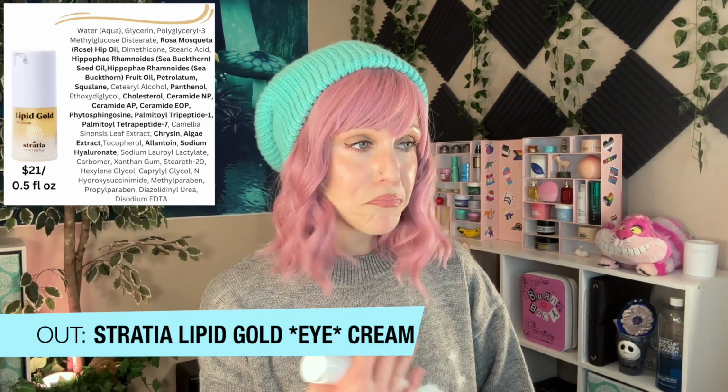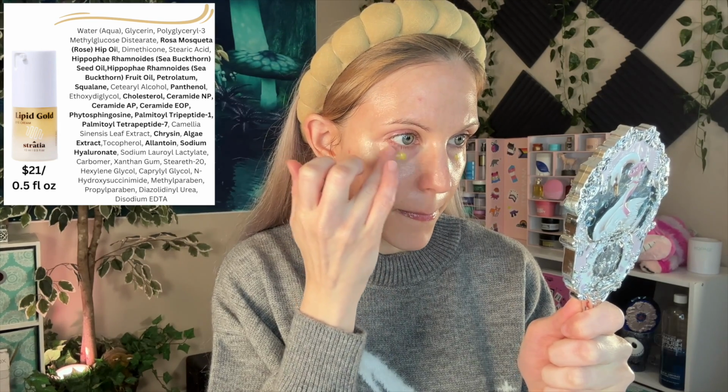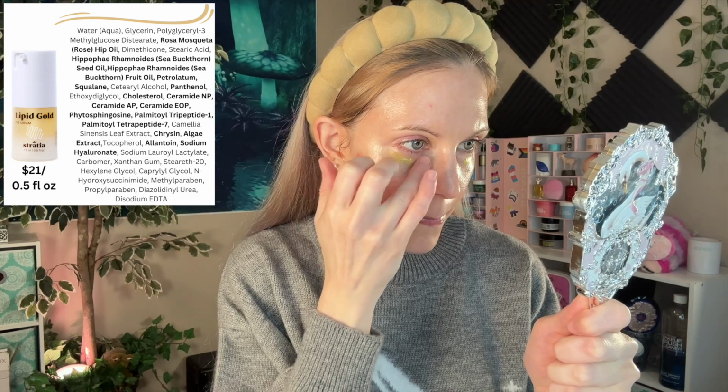But I gotta be honest with you about this. I know I just called Stratia my #1 favorite brand. I love Lipid Gold, love it dearly. This right here, Lipid Gold eye cream, I don't like it as an eye cream. They say on here, apply a thin layer to eye area, a little goes a long way. That's an understatement. It is so hard to pump out the tiniest amount of this, and if you overpump it, yes, that's now a word, if you overpump this, you end up with very yellow under eyes.